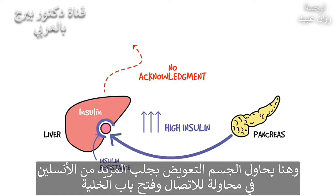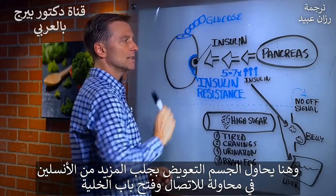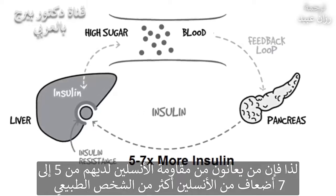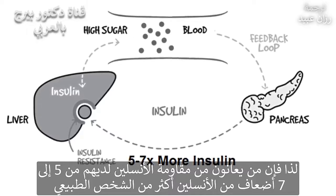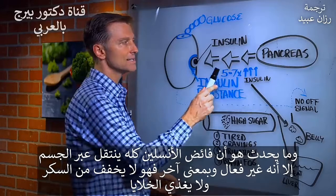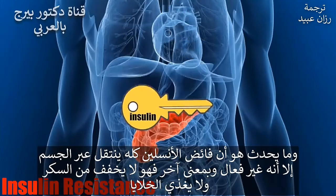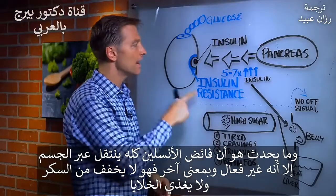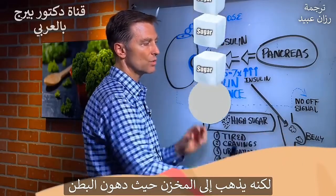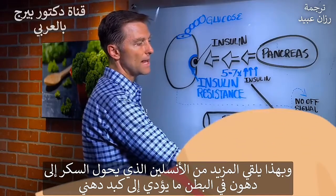The body compensates by driving more insulin to try to connect with this little key, to try to drive the key in there. So a person with insulin resistance has 5 to 7 times more insulin than a normal person. This is pre-diabetes. All this excess insulin goes throughout the body, but it's not becoming effective. In other words, it's not bringing the sugars down. It's not feeding the cells. What it's doing is going into storage as belly fat.